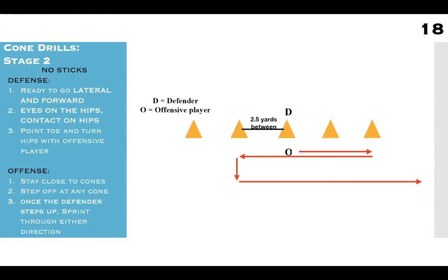You're ready to go lateral and forward defense. Again, they will be stepping off. We want to close that space. We want to stay on them. In the zone defense, they come in, drive in, and they back off. If they're backing off, more than likely they are going to have their head up looking to feed.